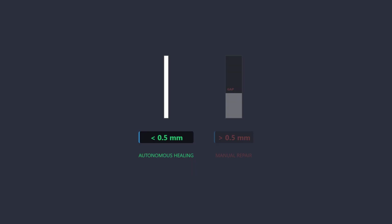The calcite crystals precipitate directly onto the crack surfaces. This mineral deposition effectively seals the fissure, restoring the concrete's impermeability and preventing any further ingress of water and corrosive substances toward the steel reinforcement. The effectiveness of bioconcrete is directly related to the width of the crack requiring repair.